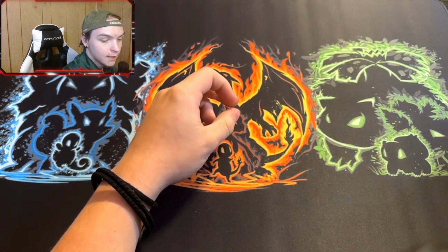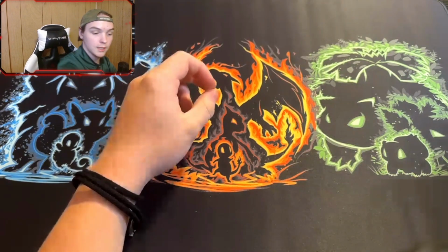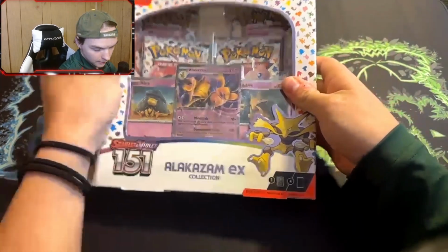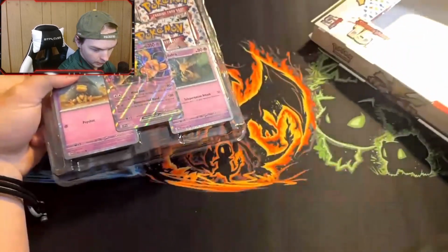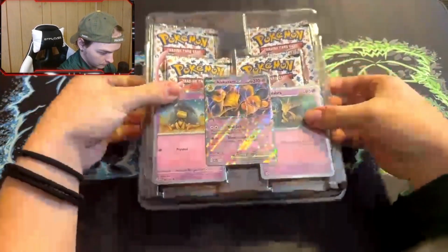I really was trying to get an Elite Trainer Box. Sorry, I couldn't think of it for some reason. But the Walmart that I had said they ran out. So I'm like, darn, that sucks. Terrible time to throw that over there.